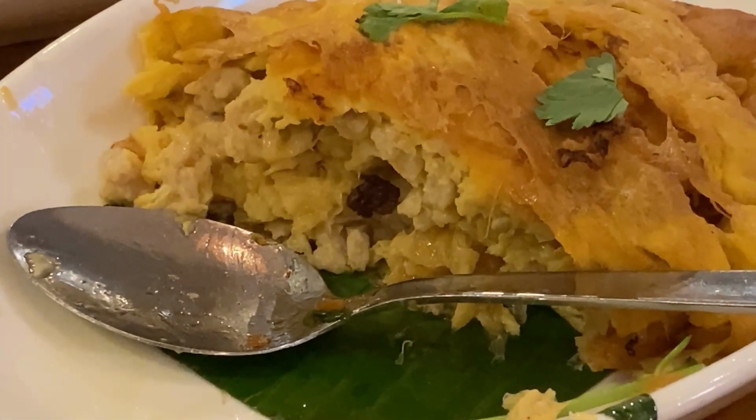Look at that. Now I'm trying the omelette. This omelette here. So I'm going to pair this with white rice. Nicely wrapped, the layers are there, nice, thick, good.